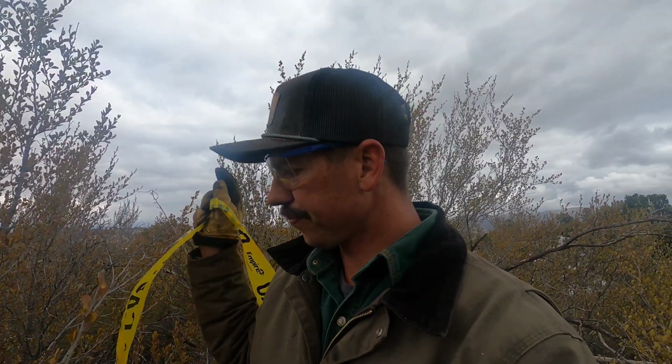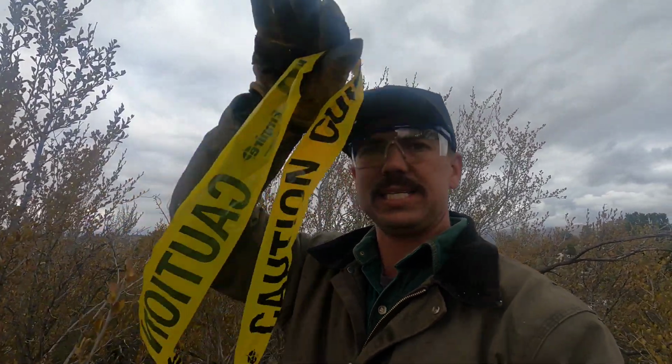I've picked visual landmarks where I can tie off this yellow caution tape to give myself a clear path to trim back this brush. We charge by the hour. I don't want to be charging the customer cutting in the wrong direction. So for this brush removal, like I said, we charge by the hour, and we're gonna just keep blowing through it. But this is important. We want to make sure we're cutting in the right spot. So just thought I'd share how I do that going over these rolling hills. It takes a lot of time to walk back and forth, but it's a whole lot faster than just cutting blindly. So keep on going.